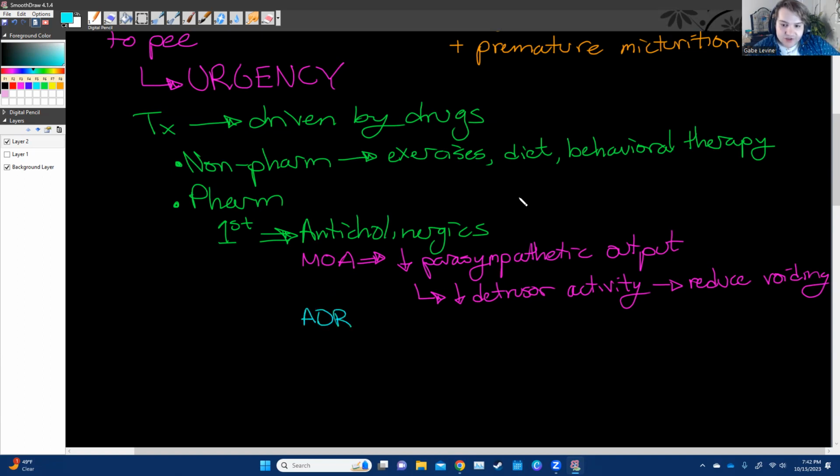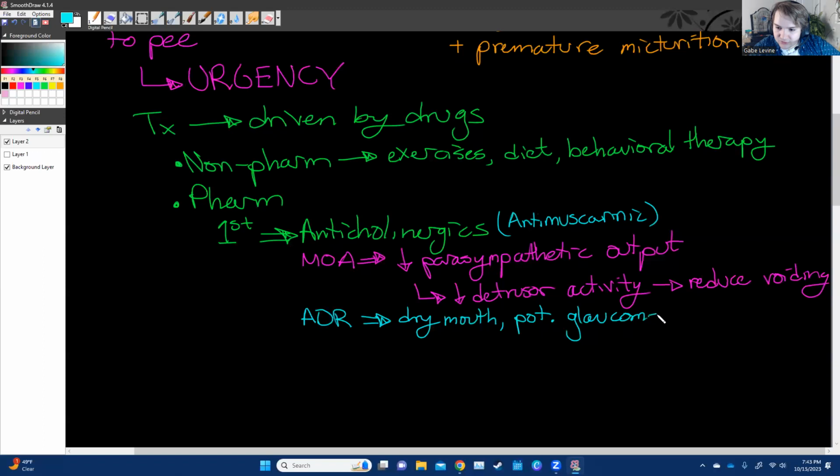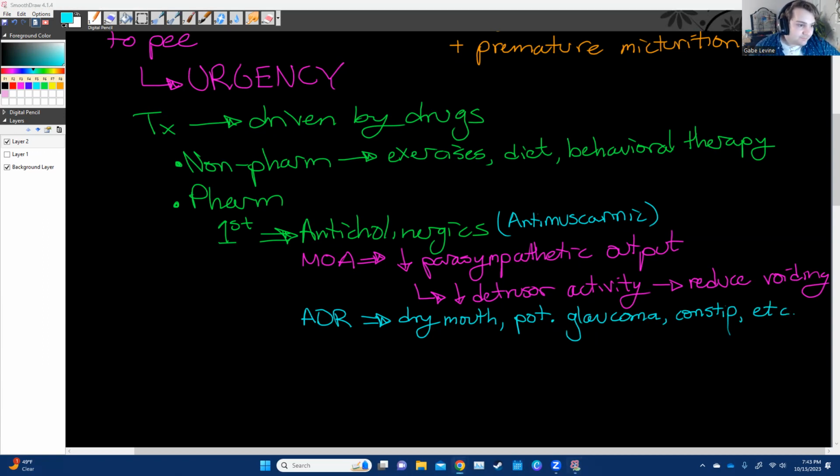Of course, anticholinergics, which, by the way, don't forget, are the same thing as antimuscarinics. They are the same word. They have lots and lots of side effects. Dry mouth, the potential for glaucoma, constipation, as you've gone through in peak hole. So they do the job. They do a really, really good job, but they have their side effects.